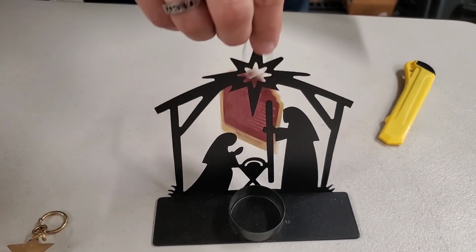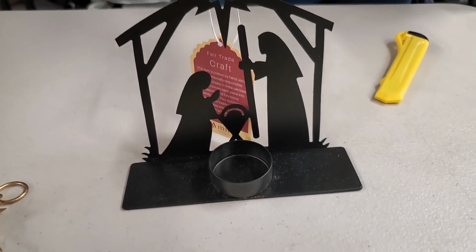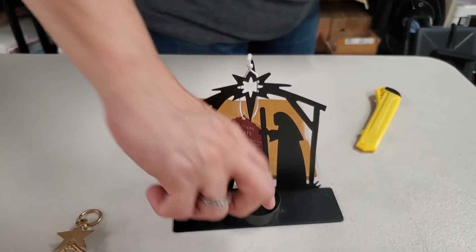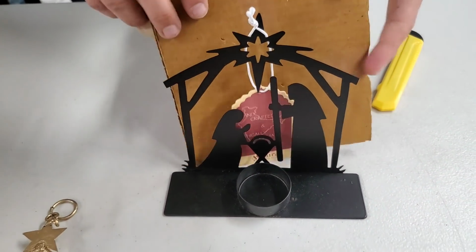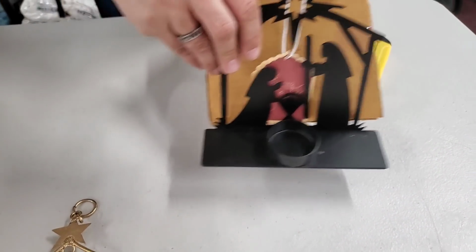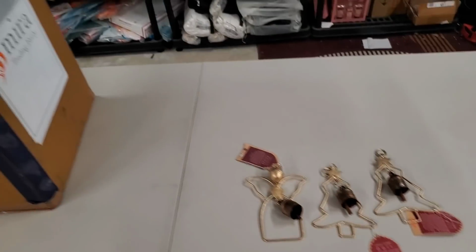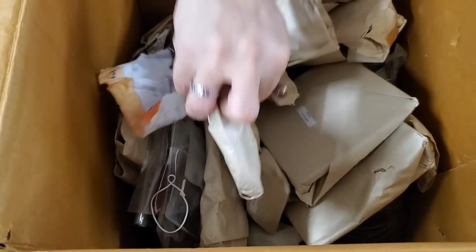Here's the tag for it. That's cool. How cool is that? Little votive right there. Yep, you put a little tea light or a votive, anything you want in there. That's cool, isn't it? Nice little silhouette. You might be able to see a little better that way. Oh, it looks awesome. All right, we're going to move this over here. We're going to show you each and every item at the very end, let you know how much they're going to be on Hooked on Pickin.